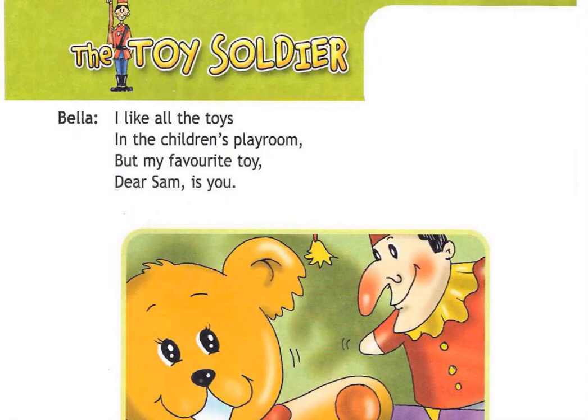Boys and girls, we begin our work. Open your books, please. Page number 130. The Toy Soldier. Repeat after me. I like all the toys in the children's playroom. But my favorite toy, dear Sam, is you.